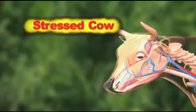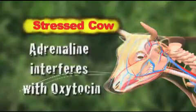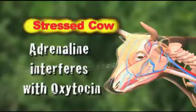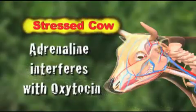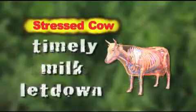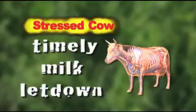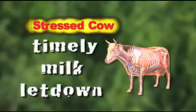When cows are stressed, a hormone, adrenaline, is released into the bloodstream and interferes with the release of oxytocin from the cow's brain. Oxytocin is a hormone that is naturally released in the cow's body to signal for milk letdown. Without normal, timely milk letdown, the amount of milk you harvest may be reduced. Additionally, cows that are stressed are more likely to slip, fall, or defecate while entering the parlor.